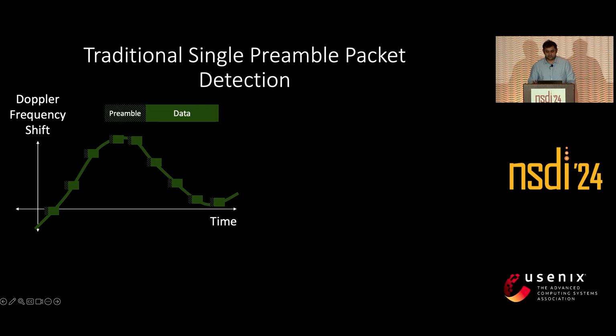Now, what happens with traditional packet detection techniques? They take a single preamble, shown by the orange packet here, and keep correlating it with the received signal by shifting the preamble to different positions of the received signal, and they measure the correlation value. Wherever you find a strong correlation peak, that means a packet exists there.